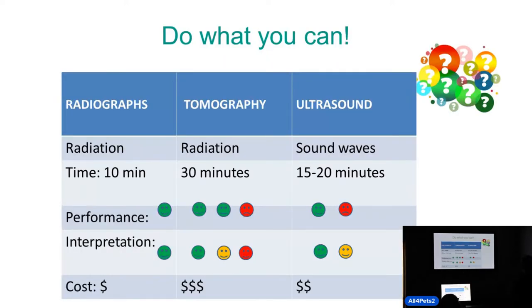So, radiographs, tomography, and ultrasound, in summary, is this, for your understanding. Radiographs, you use radiation. We spend about 10 minutes to perform. It's easy to perform. The majority of the cases are easy, right? The interpretation, the majority of the time we have a lot of experience with the radiograph, so we can understand it. And the cost is low. So we can choose radiographs. The majority of the cases, we're going to choose radiographs.